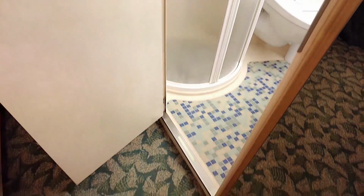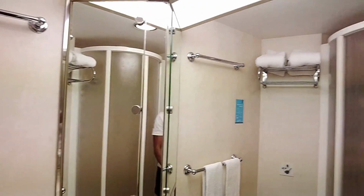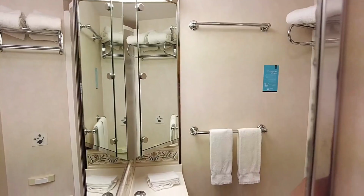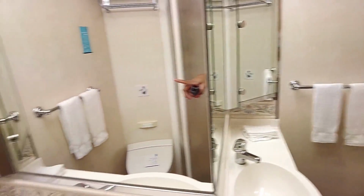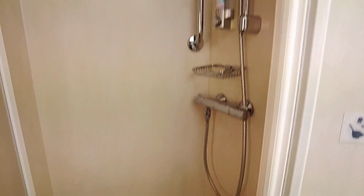Watch your step up. Three-pane mirror here. Waste bin. Or a storage container maybe. Toilet. And this does have the tight capsule shower. This is C with C.